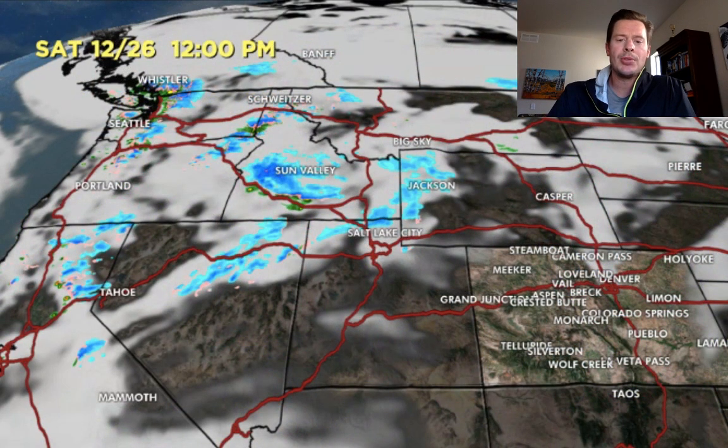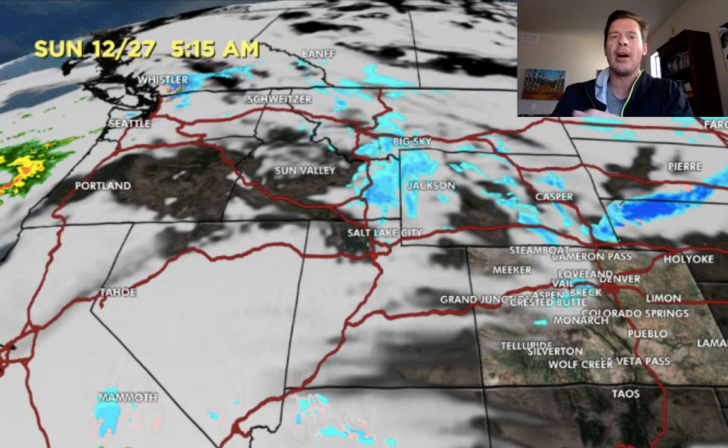All right, so here's our future radar, and take note, there's our clipper right there, pushing snow through the Tetons and the Wasatch, and it will clip I-70 north in Colorado, giving us a little bit of powder into Sunday morning. Now, again, this is not a big storm system by any stretch of the imagination. That will move away, and then our focus will shift right here.